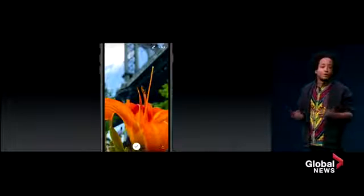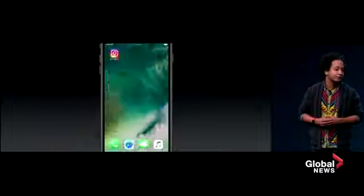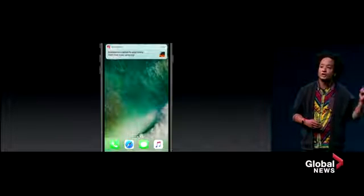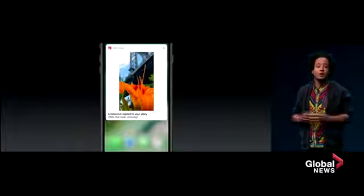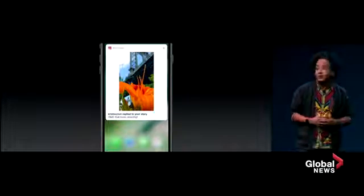And finally, once you're happy with what you've created, you can share the moment with friends with a single tap. And then, if one of them replies, our iOS 10 rich notifications show you the image right there in the push notification. So this new version of Instagram will be launching later this year, and we're really excited to see what you all create with Instagram and the new iPhone.